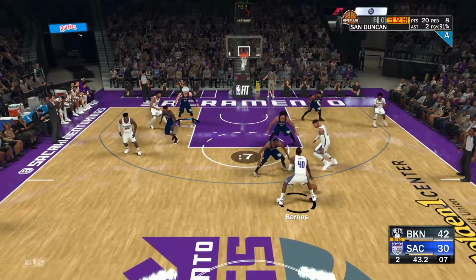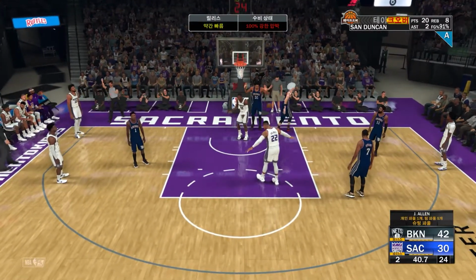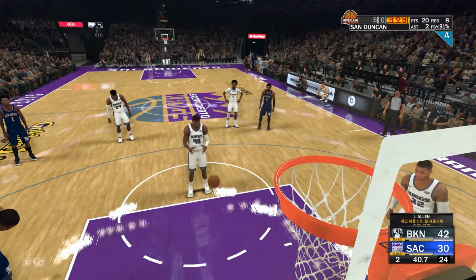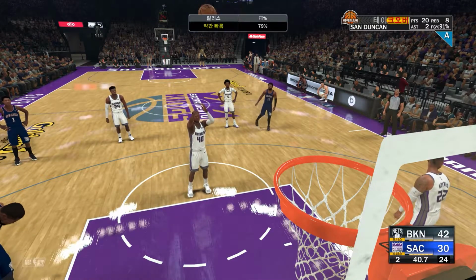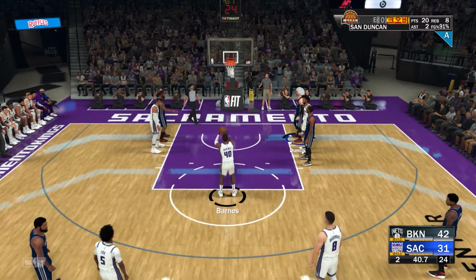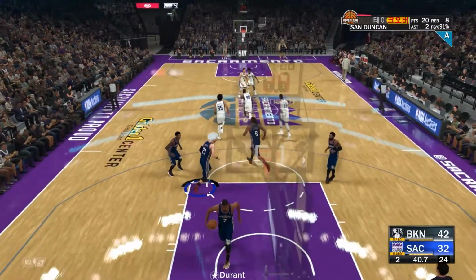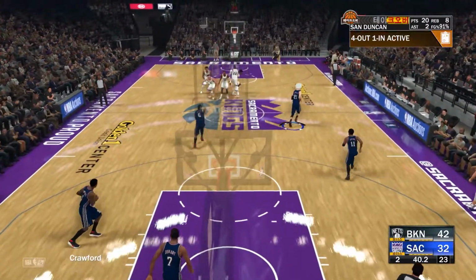Holmes passes to Barnes. Just 5 to shoot. And working themselves to the line here in the second, Kevin. A nice way to get your offense going. He's getting his first free throw attempt of the night right now. And that 82% free throw percentage this season must have him feeling pretty good about himself at the line.